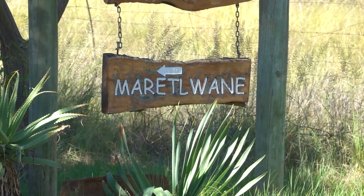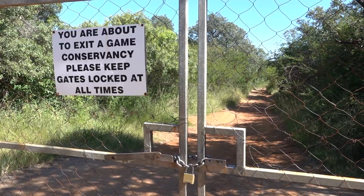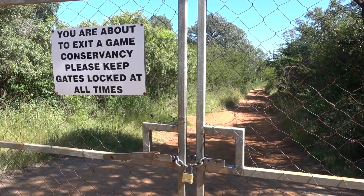On the northern side, you park at the Magaliesberg Wilderness School, and you need to buy a permit to hike at Castle Gorge from the Magaliesberg Wilderness School as well.